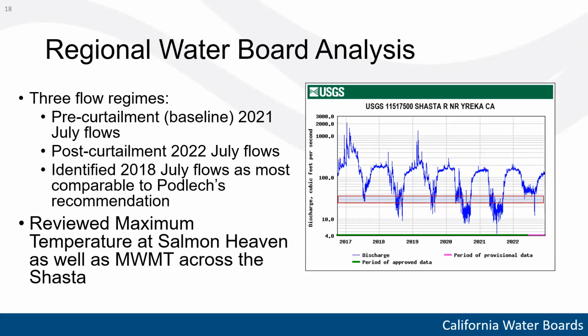And then I looked through the hydrograph, which you can see here, for a period where we had July flows most comparable to Podluck's recommendation of 30 CFS. And that looked like around July 18, where we had flows in this window. It's hard to see, but this bracket between this red box here is 25 CFS to 35 CFS. And you can see in 2018, there's a good chunk of flows here that fall within that bracket.